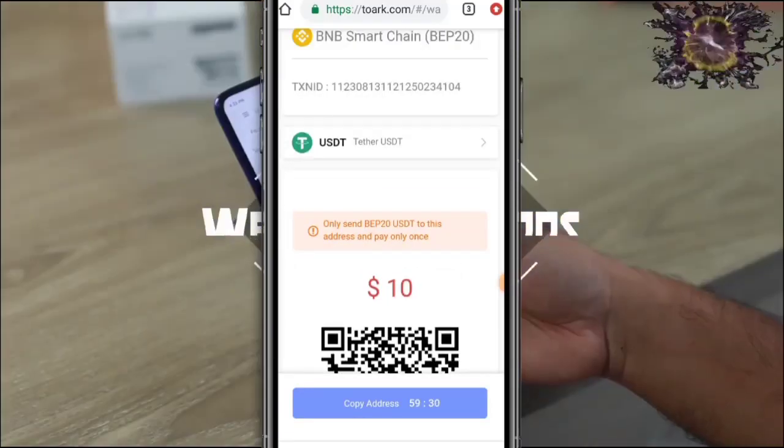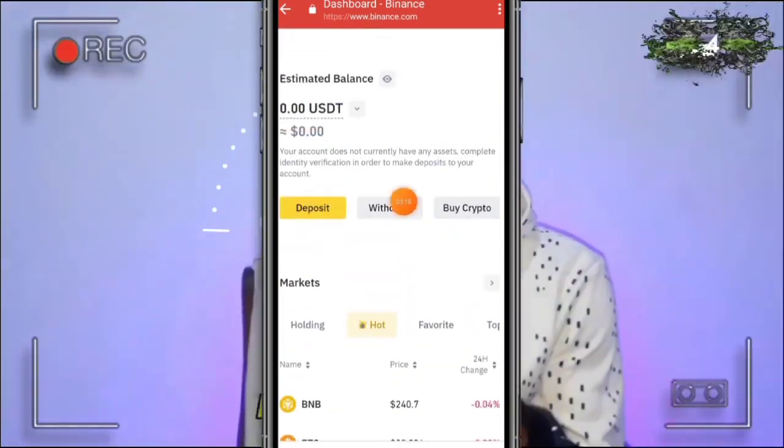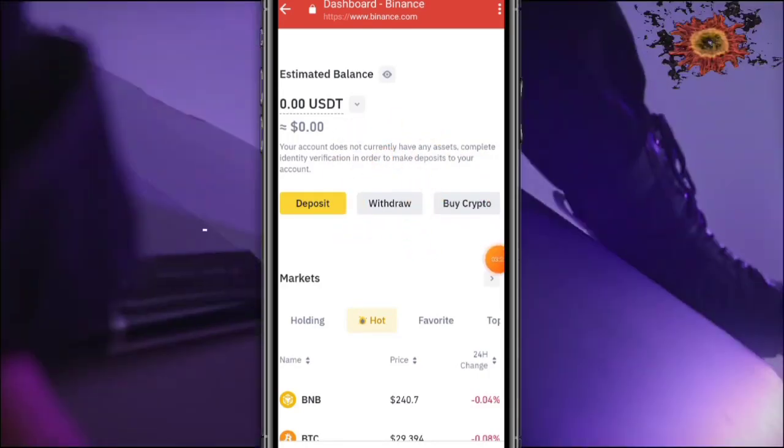Now we will go to our Binance account. So let me go to my Binance account real quick. So when you get here, you need to scroll down, right? You are on the dashboard of the Binance. So you need to scroll down here and you need to select the withdrawal right here. So let's click on the withdrawal.